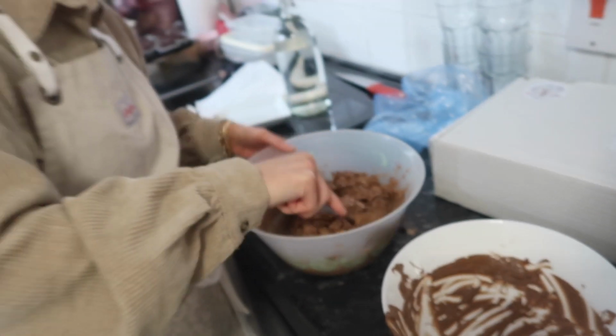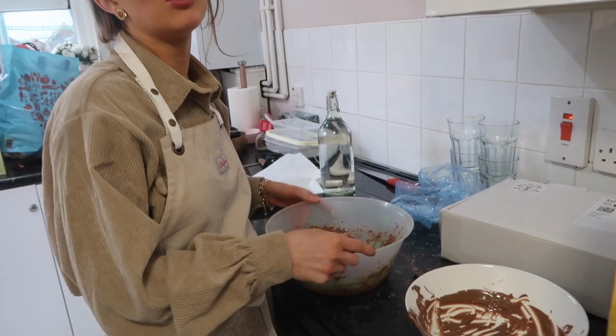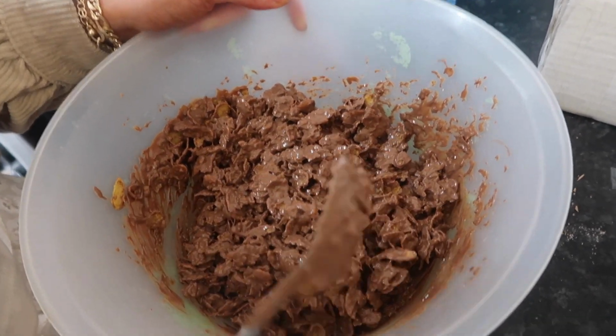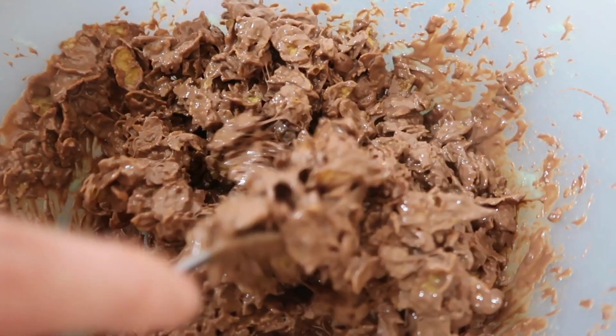See, that's the thing, right? This is the debate. This is the dilemma. Do you add more cornflakes to get more, or do you have them more gooey and chocolatey? I like them chocolatey, thick. So, like that. Yeah, that looks good. Good texture.